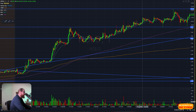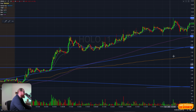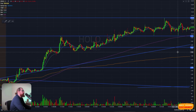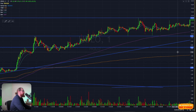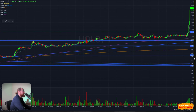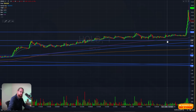Now, I didn't participate in the move in the afternoon here, and I didn't catch the move after hours. It's fairly rare that I would be trading after hours at this point. Anyway, nonetheless, I can break down the chart for you. So it goes up to a 12.20 high, and then all of a sudden, what happens? What time is it? It's about 3:50. And this thing explodes. And I can tell you exactly what happened right here. I could tell you exactly why that happened.